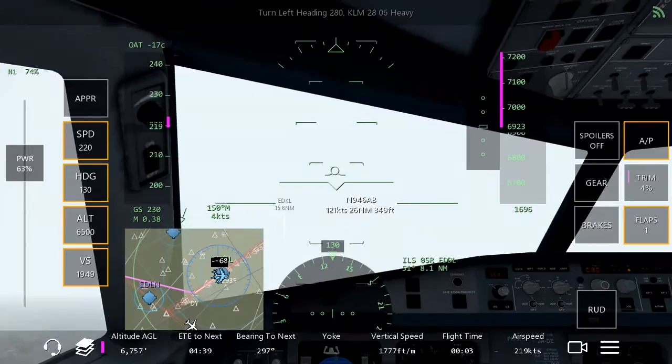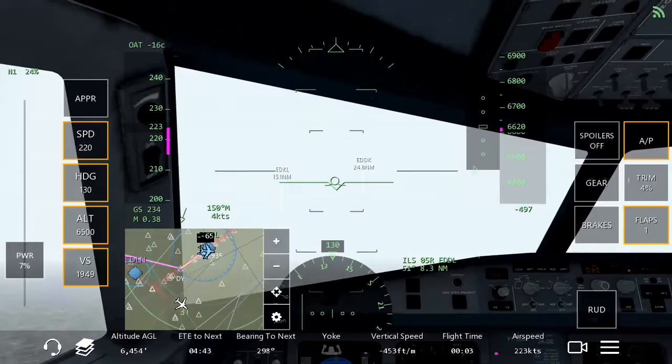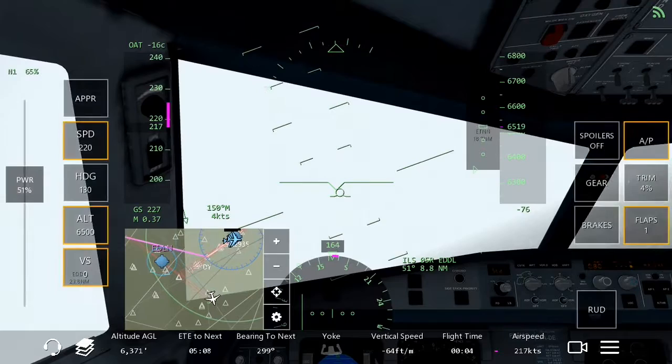Turn left heading 280, Kilo Lima Mike 2806 Heavy. What's the problem? Problem with the controller. No, I'm going to follow my own navigation. I am not listening to the controller's bullshit. He is really pissing me off.